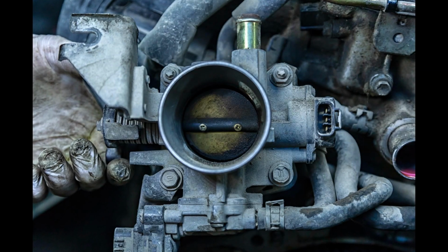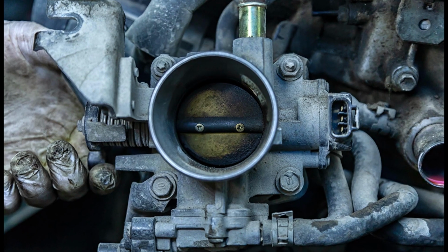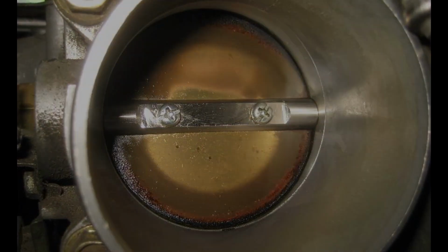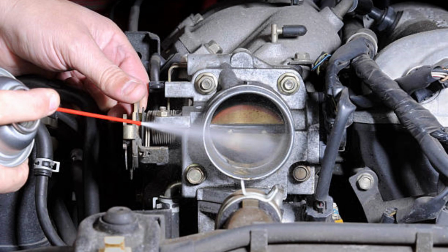Your throttle body controls the amount of air entering the engine. Over time, carbon buildup can cause the throttle body to become sticky or even partially blocked, leading to erratic idling. Cleaning the throttle body with a throttle body cleaner can often restore smooth operation.